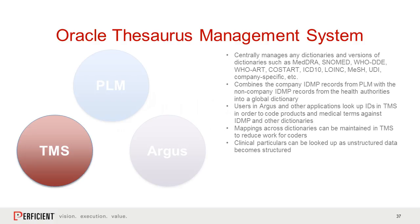And then users in Argus and potentially other applications as well would then use TMS to look up the IDs that they need, and then they would be able to code products against IDMP and other dictionaries that are in TMS, as well as medical terms against medical dictionaries such as MedDRA.